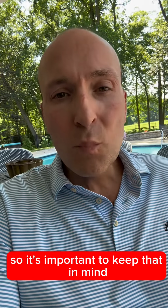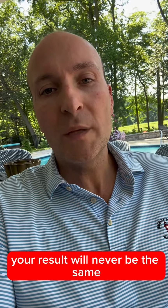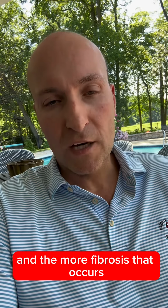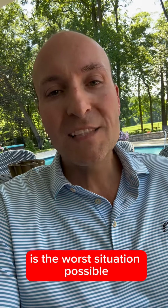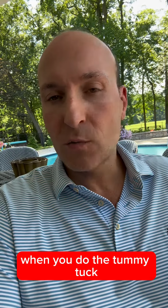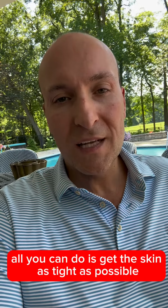So it's important to keep that in mind, because if you get liposuction, the result will never be the same after a tummy tuck, after you've had prior liposuction, especially the more aggressive and the more fibrosis that occurs. The worst situation occurs when they've removed all the fat and now your skin is adhered to your underlying muscle. That is the worst situation possible. Those will usually require some fat transfer first, and then an attempt at doing skin removal. No matter what, when you do the tummy tuck, the results are never as good. There's still irregularity. All you can do is get the skin as tight as possible.